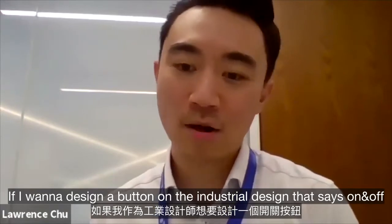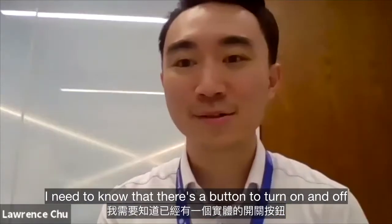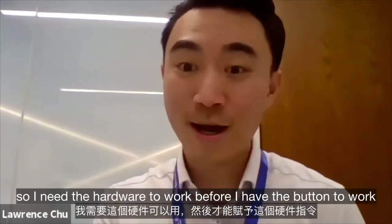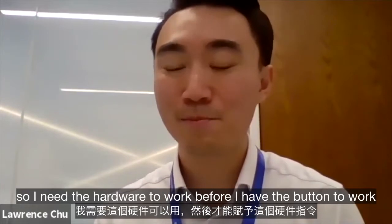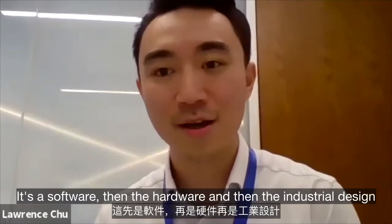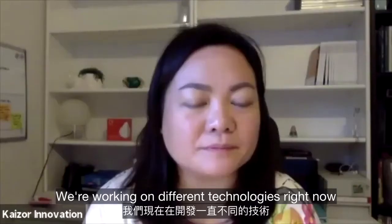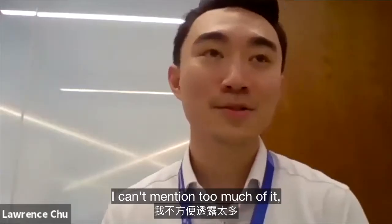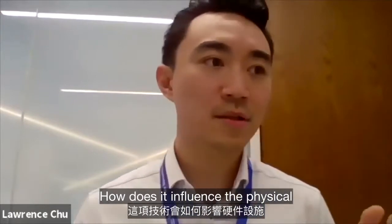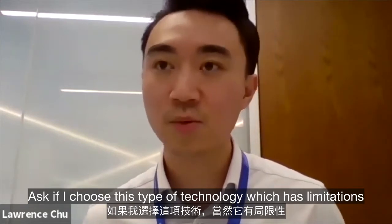If I want to design a button on the industrial design that says on off, I need to know that there's a button to turn on off, and I need to know, okay, say for instance, it's for turning on off Bluetooth. So I need the hardware to work before I have the button to work. Yes. So it's the software, and then the hardware, and then the industrial design. So they need to work together. For instance, we're working on different technologies right now. I can't mention too much of it, but they require us to constantly rethink, how does it influence the physical aspect if I choose this type of technology, which has limitations.